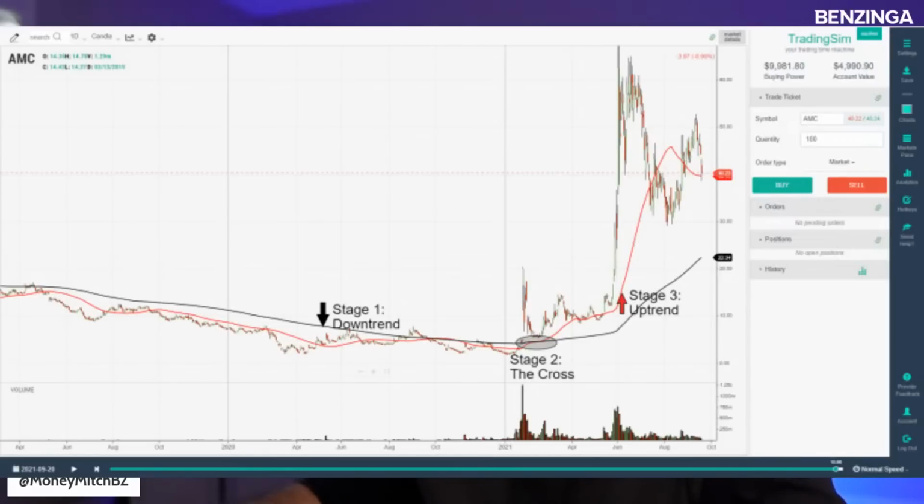But I did want to bring in a little bit of talk about the 3 stages of the Golden Cross and why I was in a little bit of a short-term bullish outlook today. Of course, the Golden Cross is when the short-term moving average moves across above a long-term moving average. A Golden Cross is, of course, a technical chart pattern.